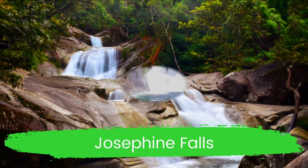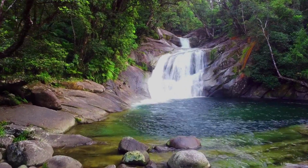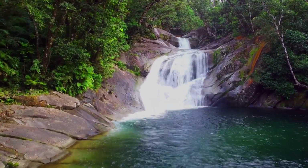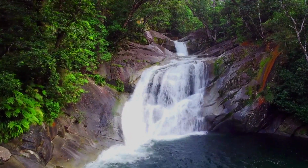Josephine Falls. Josephine Falls is located in the Woorooneera National Park, a scenic 75-kilometre drive from Cairns. It's an easy 700 metre walk through lush rainforest to this stunning multi-tiered waterfall.